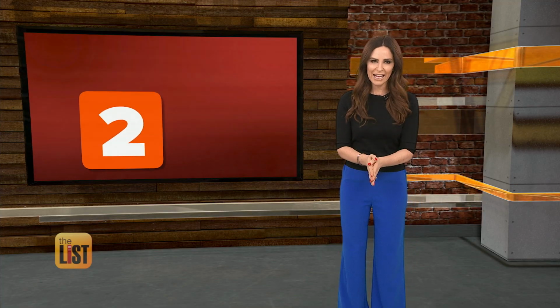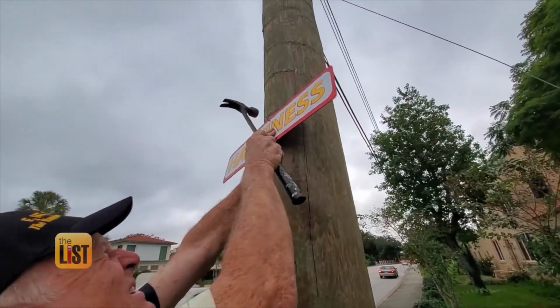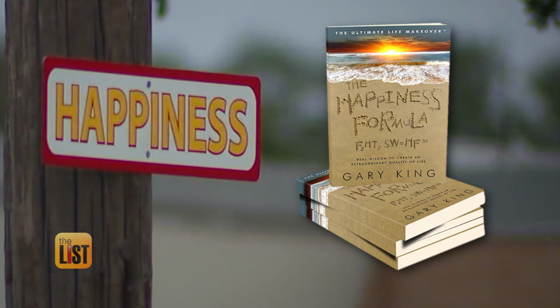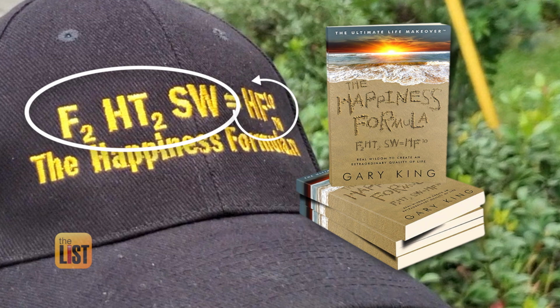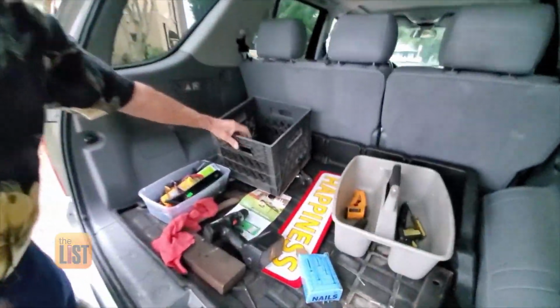Next, Gary King's mission is to spread happiness one sign at a time. He's been putting them up for weeks around Pinellas County, Florida. He also wrote a book called The Happiness Formula, which is forgiveness for yourself and others, being honest and truthful, knowing your self-worth, and all that will equal happiness and fulfillment to the power of 10. He hopes his formula and signs inspire people to find true happiness.